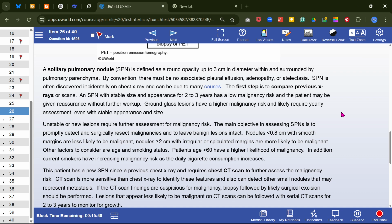The main objective in assessing SPN is to promptly detect and surgically resect malignancy while leaving benign lesions intact. Nodules less than 0.8 centimeter with smooth margins are less likely to be malignant, and nodules more than 2 centimeters with irregular, spiculated margins are more likely to be malignant. Other factors to consider are age and smoking status. Patients aged more than 60 have a higher likelihood of malignancy. In addition, current smokers have increasing malignancy risk as daily cigarette consumption increases.